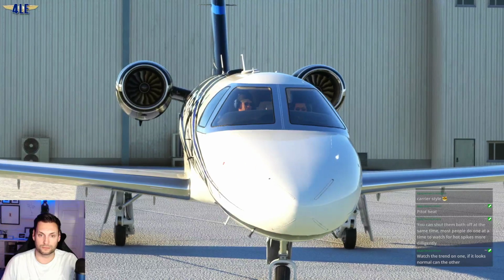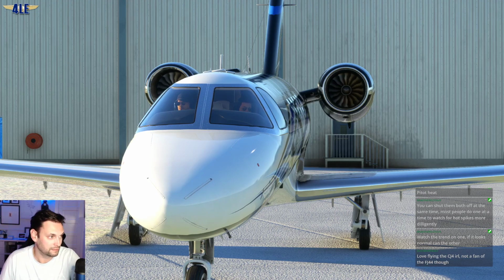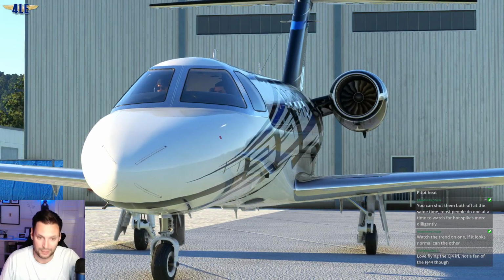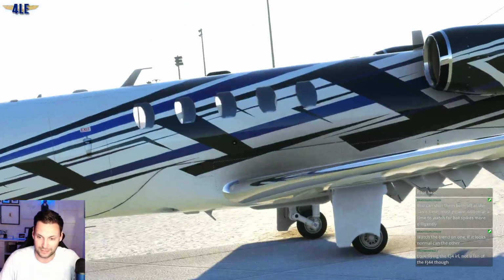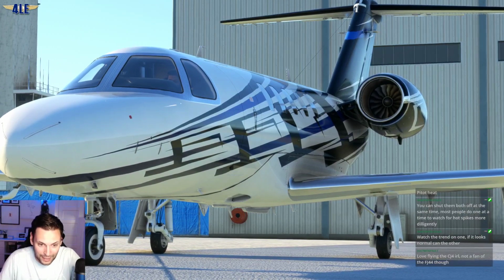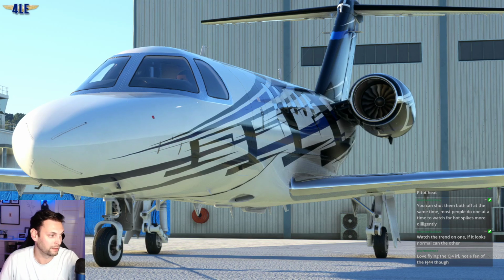See, that's... Freaking love that, dude. Brad, the pilot guy in the chat, is a CJ type-rated pilot. And it is so freaking rad to have an instructor, a Citation captain, a CJ4 type rated pilot, a Proline 21 expert, watching this. It's really, really nice. That trailing link landing gear looks so badass under there. Oh my God. That's a great shot right there. What a cool freaking jet. I freaking love it.